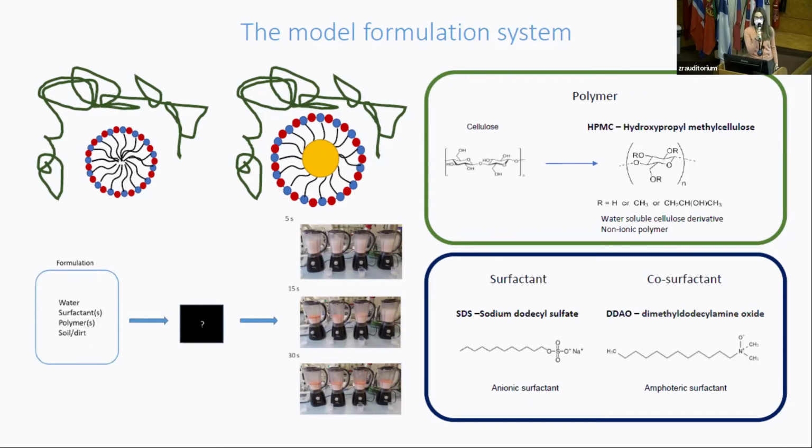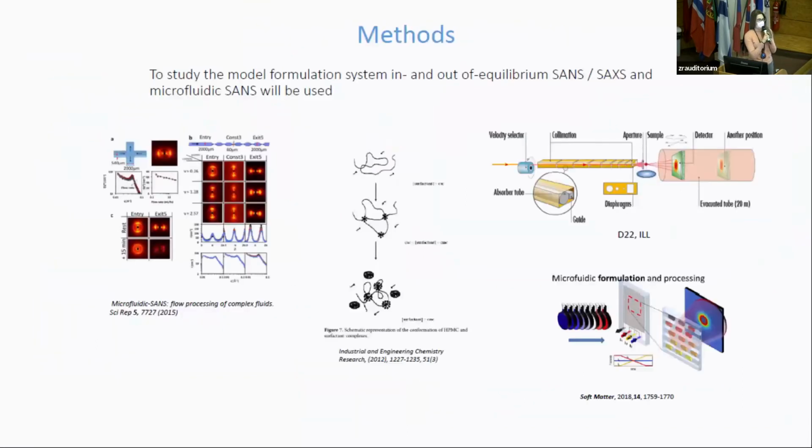And so in this project, my polymer is a bio-based polymer, so it's a cellulose derivative, which is water-soluble, HPMC, and I use a combination of two different surfactants, so an anionic surfactant SDS, which is commonly used in these types of products, and then as a co-surfactant an amphoteric surfactant DDAO, which basically is non-ionic in neutral solutions, but it can change its charge with pH.